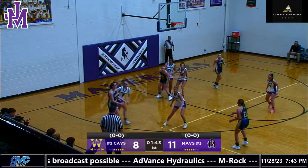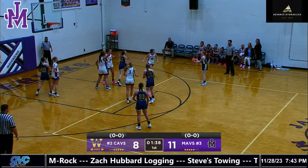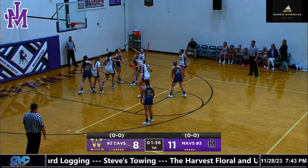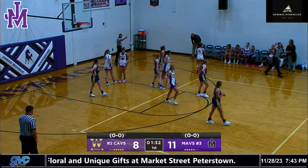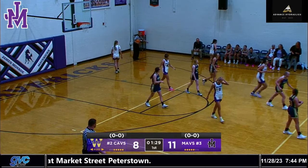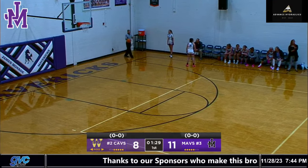Ball worked into Fields in the corner, goes back up to Redden. Redden fires all the way across, finds Treadway underneath. She spins, gets it back out to Ward. Ward puts it on the ground, drives in, shot up. That's going to be knocked away. That was Abigail Mathis into the game with the rejection underneath.